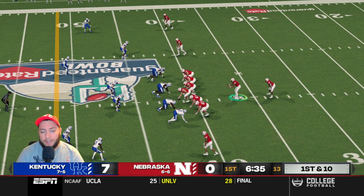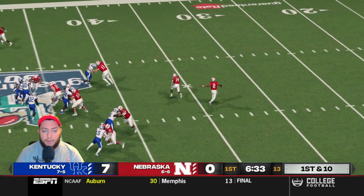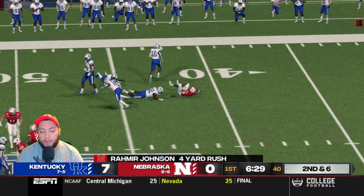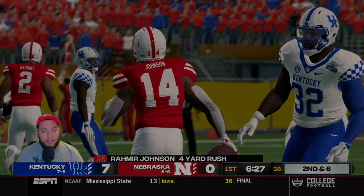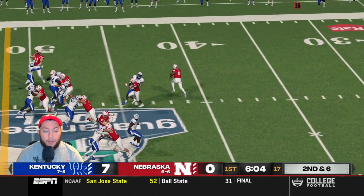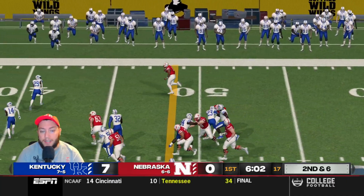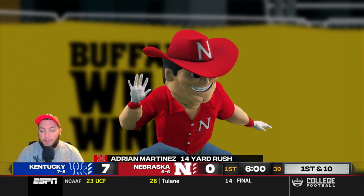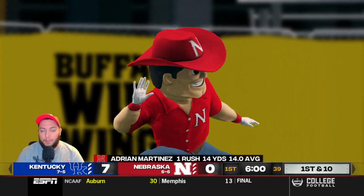1st and 10. Still in a pistol look. 3 wide receivers on the field. And it's going to be Ramir Johnson once again. He didn't get the ball in the first drive, and they went 3-and-out. So now they're looking to focus on giving Ramir Johnson the ball. 2nd and 6 now, and they're staying in a pistol look. And it's going to be a handoff to Ramir Johnson. No, it's a read option. Adrian Martinez is going to take it himself, and he's got the first down. And more. He gets out to around the 40-yard line before he gets knocked out of bounds. A 14-yard gain for Adrian Martinez.